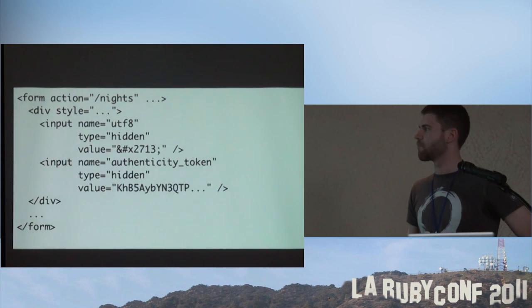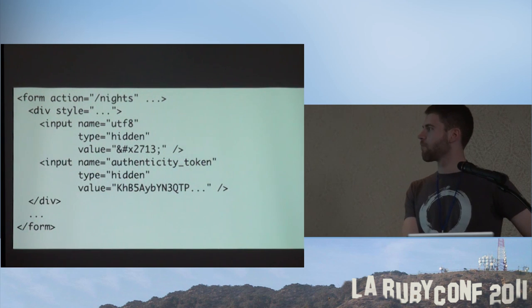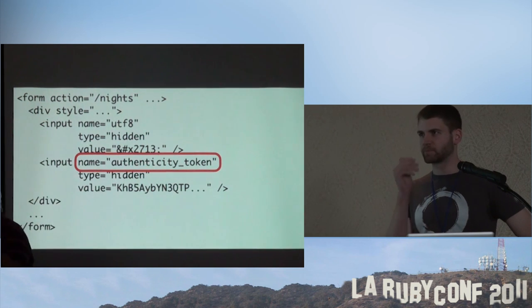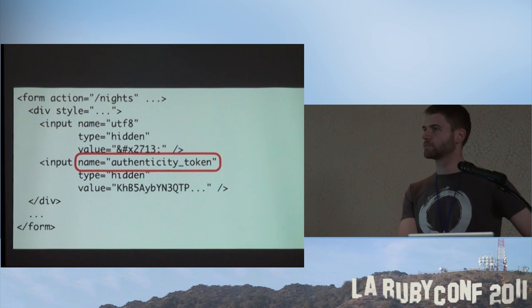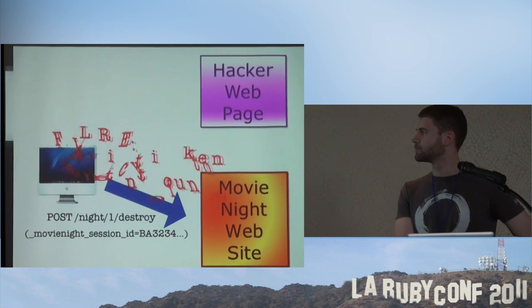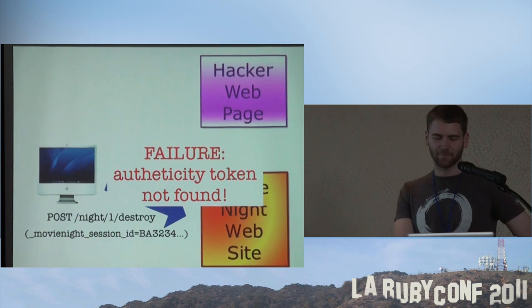And so if you look at a Rails form that's generated with the helpers, you will see a field called authenticity token, and it's this really long kind of random looking value. And that is generated based upon crypto security stuff within Rails. It's unique to this session, and the hacker will not be able to get it. Remember, the hacker's on a separate website. He has no idea what your authenticity token is, so he cannot include it in any form that he will generate. So when he issues this, it'll fail because the authenticity token is not the correct one. So that prevents that. That is why you have authenticity tokens in your Rails web forms now.